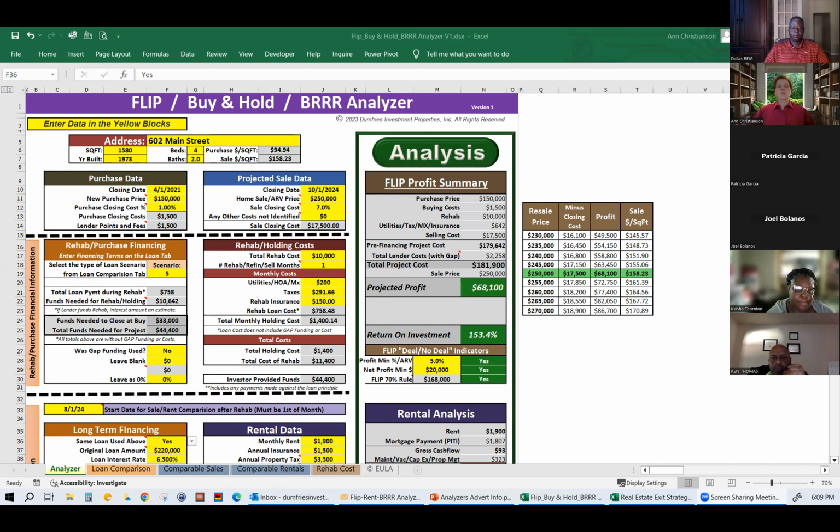Okay. So what we have, we call it the Flip, Buy and Hold BRRRR Analyzer. Basically, this is intended on focusing on evaluating a property if you're looking to flip, keep it as a rental, or also keep it as a rental and do the BRRRR if you're going to end up refinancing it. So we've added a lot. This has kind of happened over time.